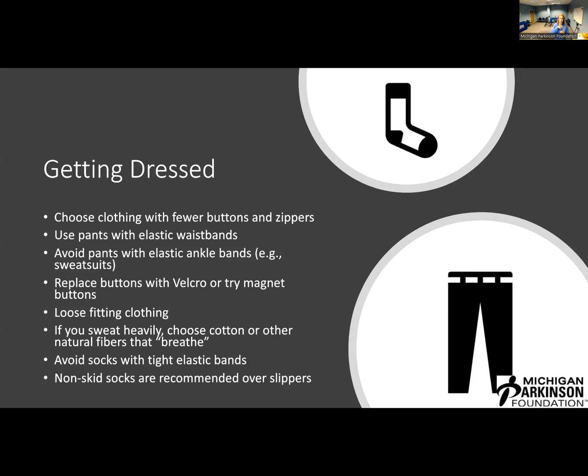So instead of buttoning up, if you want to wear a nice shirt, you can use this button aid, just magnetic. And you put it right over your button. You don't have to put your button in the hole and it will fasten it for you. They're just magnetic. But there's a lot of adaptive aids for buttons like this.